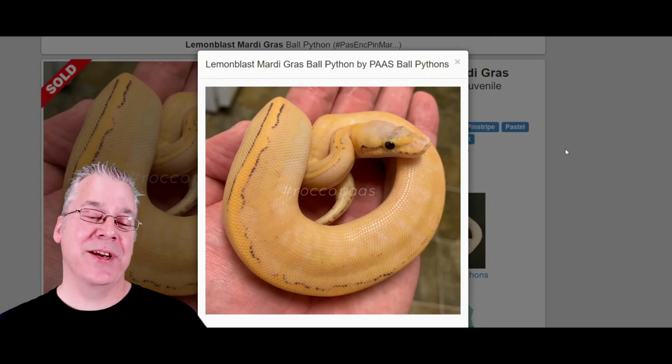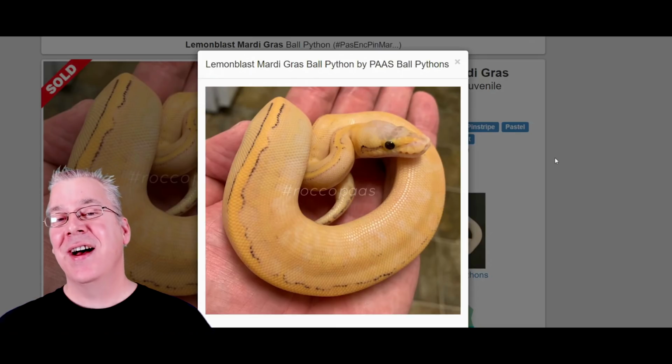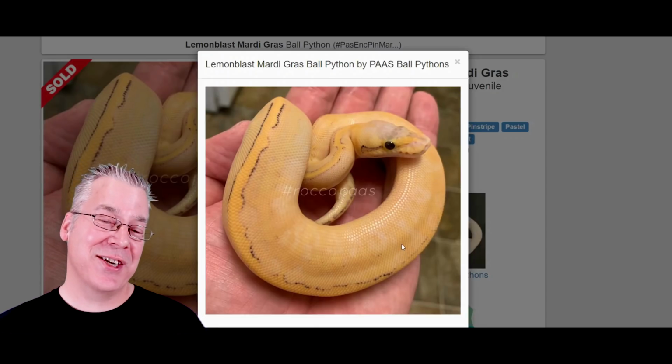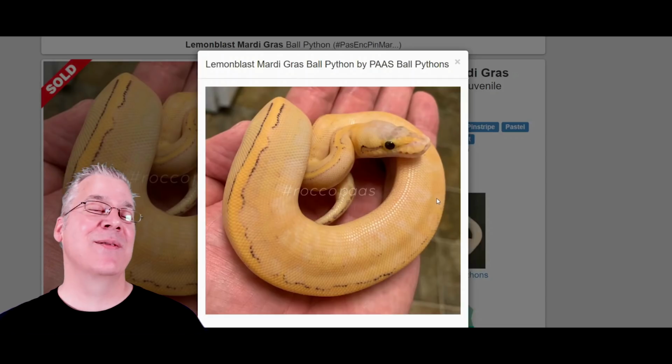So here's another one that was pretty interesting. This is actually a Lemon Blast, which is the pastel and pinstripe on top of the Freeway. Almost wipes out all the pattern, gives it kind of an orange color, which is kind of unexpected, and keeps a solid line instead of the dash line right down the top. And it's kind of interesting.